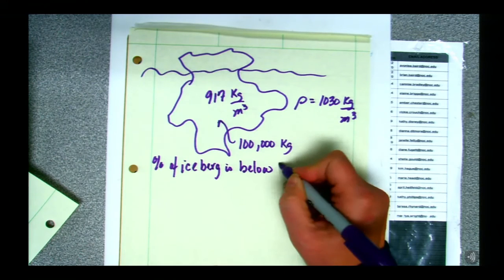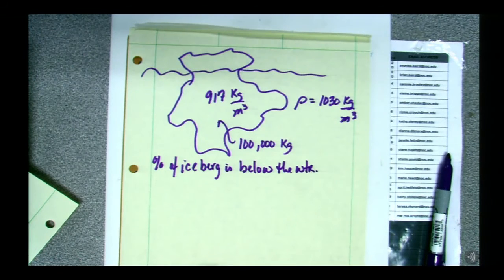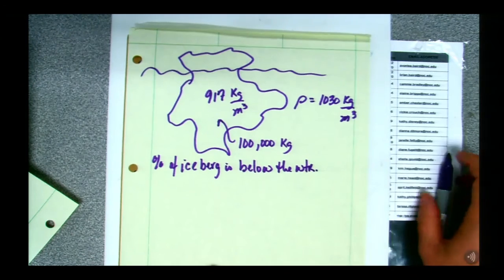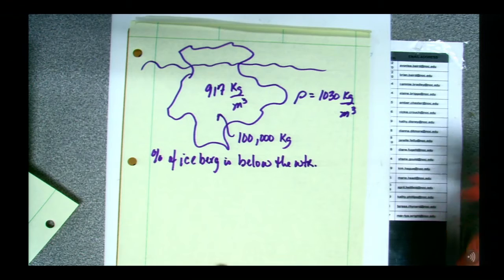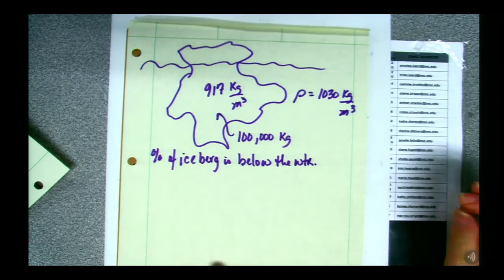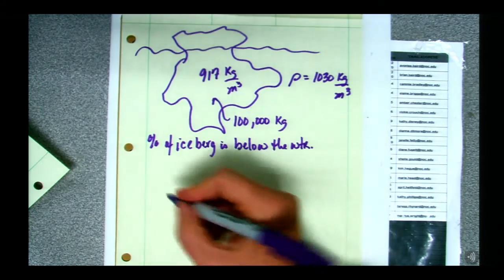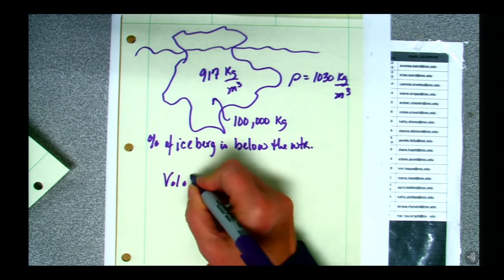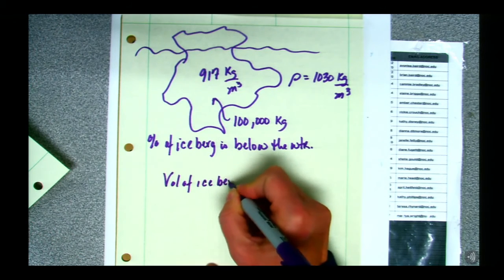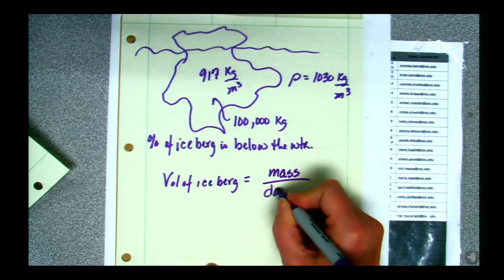Okay, the percent of the iceberg that's below the water. Now, Archimedes' principle says the buoyant force is equal to the amount of the water displaced. So it's going to be related back to the volume of the water displaced and the mass of the volume of water displaced. So the volume of the iceberg is going to equal its mass divided by its density.